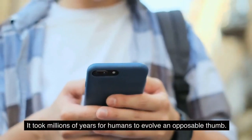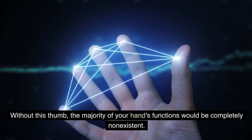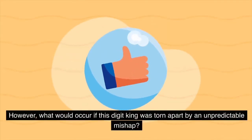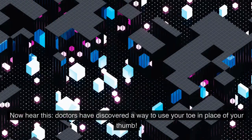It took millions of years for humans to evolve an opposable thumb. Without this thumb, the majority of your hand's functions would be completely non-existent. However, what would occur if this digit king was torn apart by an unpredictable mishap? Would it render you unable to function? Well, at first, sure.